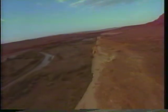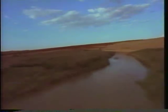This particular segment, just one of several selections in a 45-minute tape, was shot at normal camera speed from a Cessna 310. No trick photography or special effects were used. And at the close, the camera was actually handheld with a Steadicam.